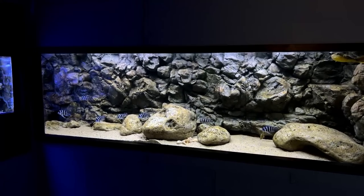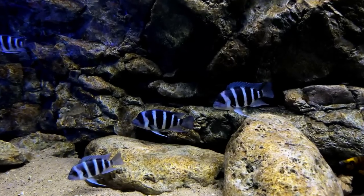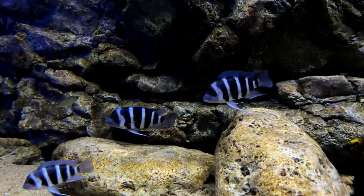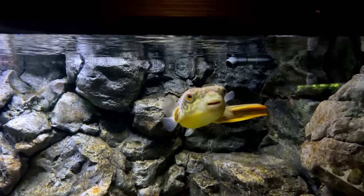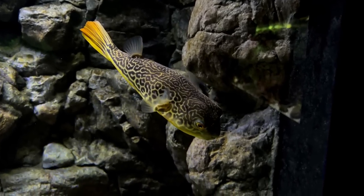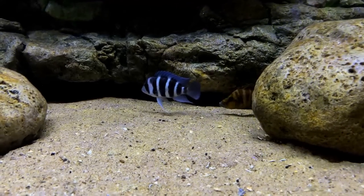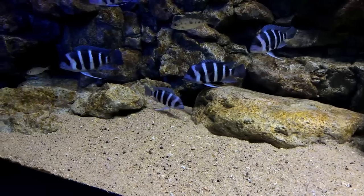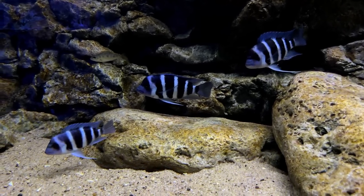We were staying in Africa because next to the Congo River biotope, they had a Lake Tanganyika aquarium, with these beautiful blue frontosa cichlids and a really cute Fahaka puffer. I'm guessing the frontosa cichlids were still quite young, because they can easily grow up to 14 inches.